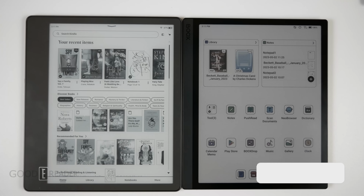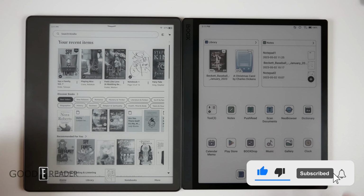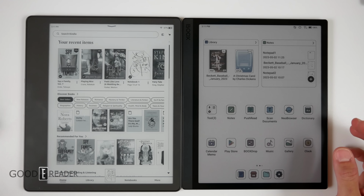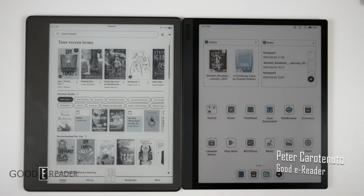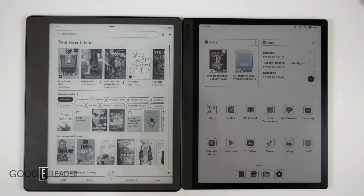The topic of the day: should Amazon release a Scribe color? You know that Amazon's been around for a very long time, and color's been around almost as long as Amazon. Color started to come out in 2009, the first wave lasting until 2013. Then in 2019, the second wave happened. This is part of the second wave, all starting with iReader and the C6.